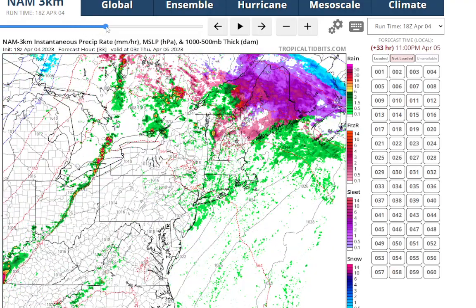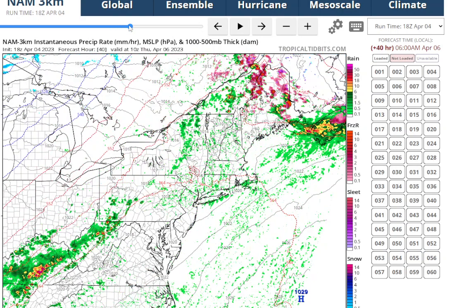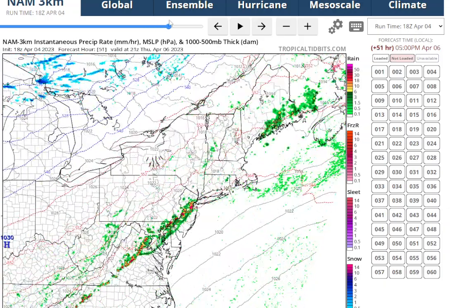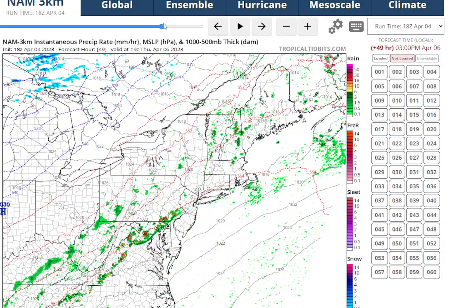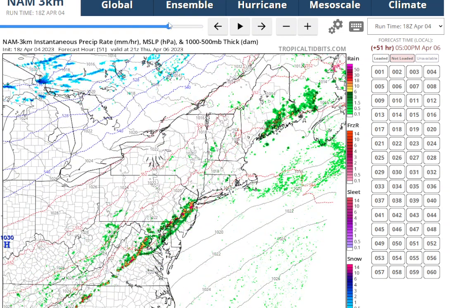It's just going to be annoying to walk around in. And it'll still flood Mineola, because even drizzle floods Mineola. But you'll see here as we get into Thursday, there's that. So it is developing some scattered severe thunderstorms. There's one right there in the afternoon. Look at that, right over Jersey again.